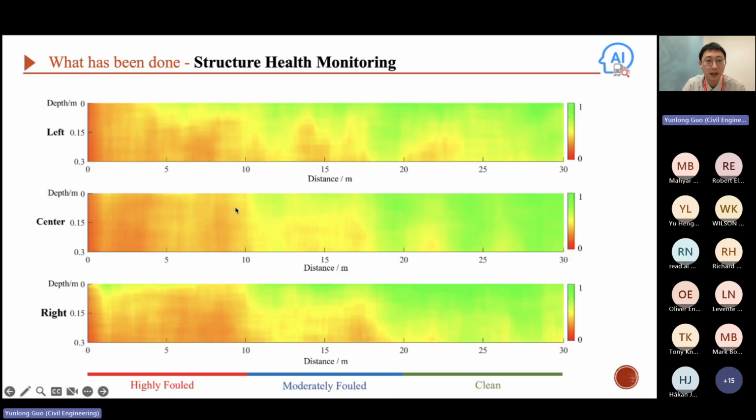Then we analyze the scattered waves with this figure. Then we can see left is the track left side, and the center is the track center. Right side is the right side of the track, and then we can see from the full-scale track test. Yeah, it works well.